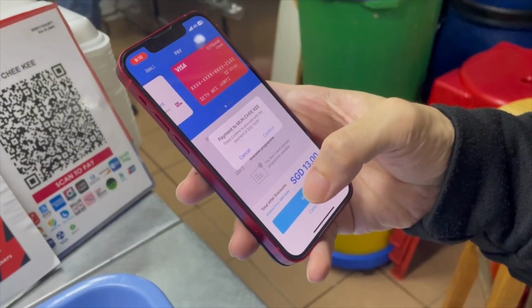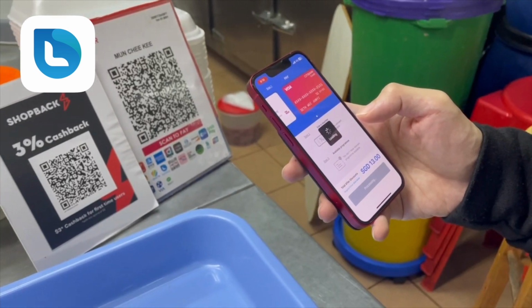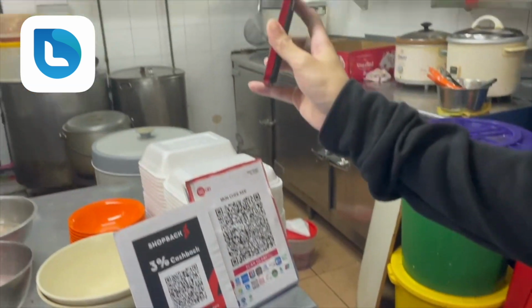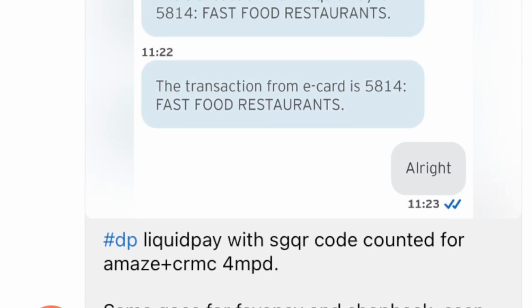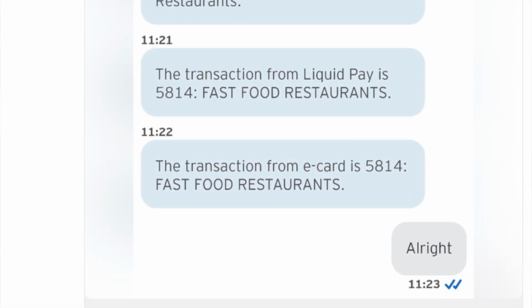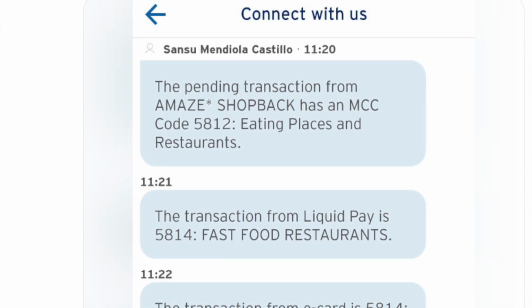One such alternative to GrabPay, if you see one of these QR codes with many app icons, will be LiquidPay. And LiquidPay actually allows you to use your credit card to pay for your hawker transactions and get your rewards on your credit card. Users have realized that the MCC for LiquidPay payments actually follow the underlying MCC, and if you are paying at a hawker center, it tends to be 5814, and therefore you can get your high earn rate on cards like the Citi Cashback card.